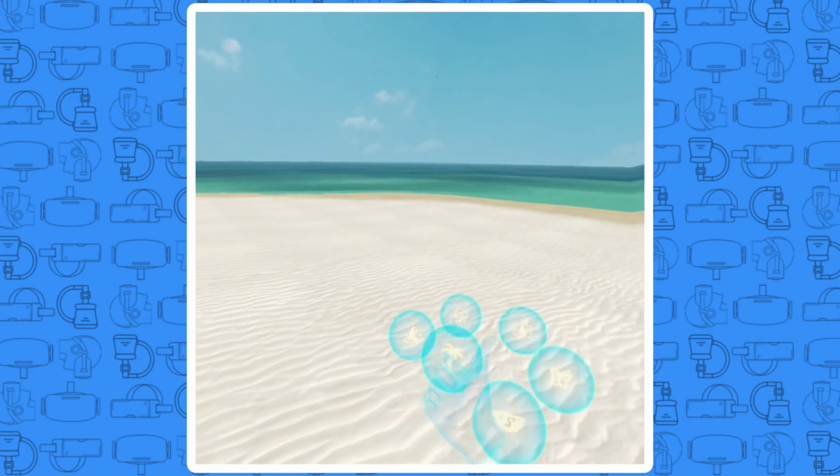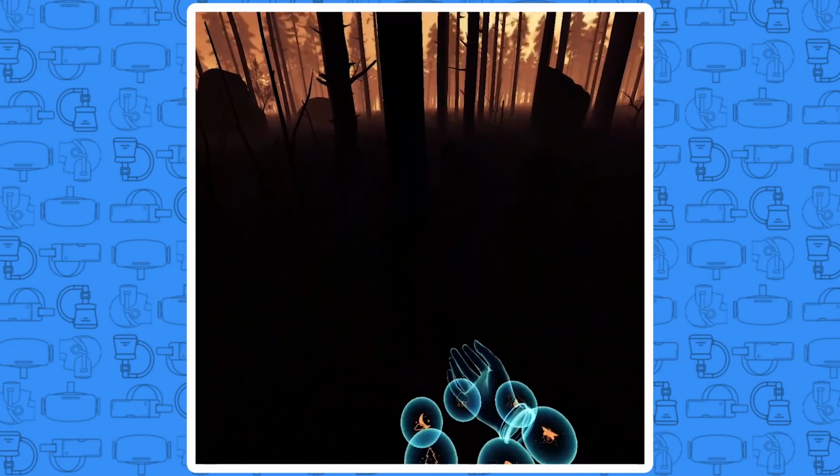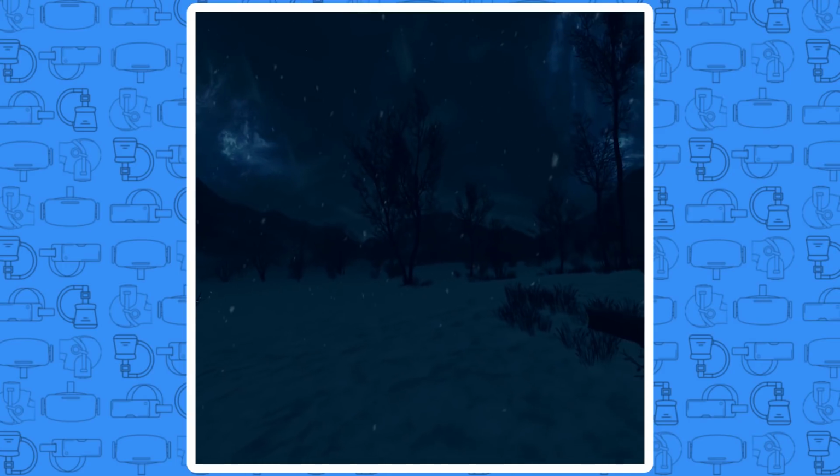Most locations allow you to grow trees or rock formations, create butterflies or fireflies, and even change the time of day and add rain. When it all comes down to it though, this experience is meant to allow relaxation and give you the ability to get away from everything. So even with the additional mechanics, that is where this experience shines.